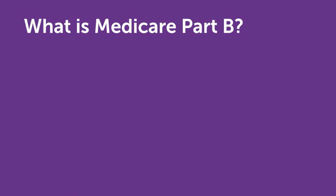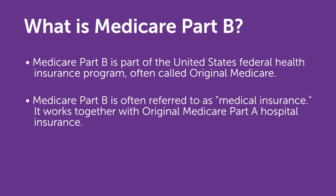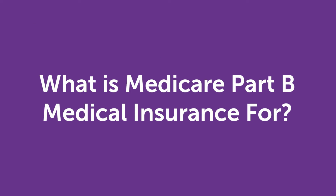Before we discuss what Medicare Part B covers, first, let's discuss what Medicare Part B is. Medicare Part B is the United States federal health insurance program, which is often called Original Medicare. Medicare Part B is the medical insurance portion of Original Medicare. It's the complement to Medicare Part A's hospital insurance. Now, what is Medicare Part B medical insurance for?